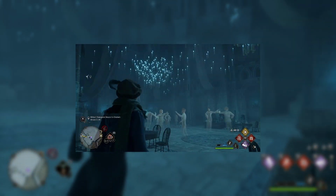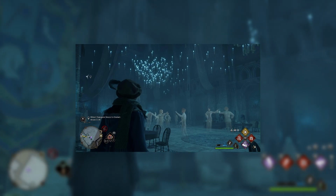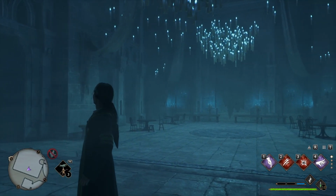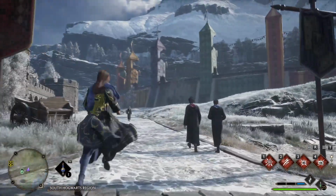Now, I do think this is either a random or a rare event to see the ghosts, as the first time I found this room, it was full of ghosts dancing with music playing, but every time I go back in to capture footage of this, there are no ghosts there, and believe me, I've tried lots of times. And that's all 10 secrets I found within Hogwarts Castle.